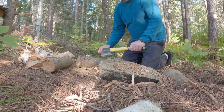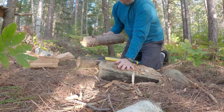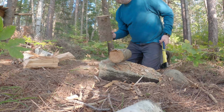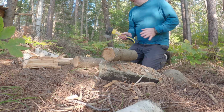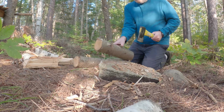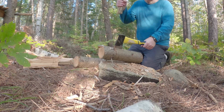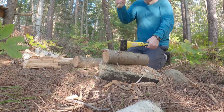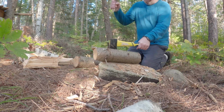Punky. This might be the same thing. Might be too punky as well. I'm just trying to split some wood here so that it's easier to get fires to continue to go, and at the same time I don't have to use a whole piece if I don't want to.